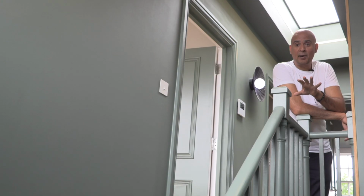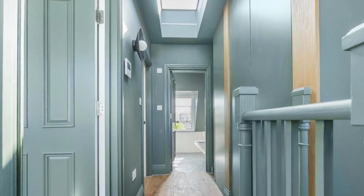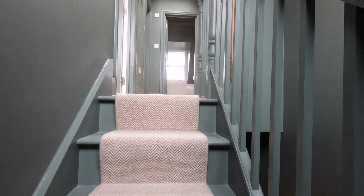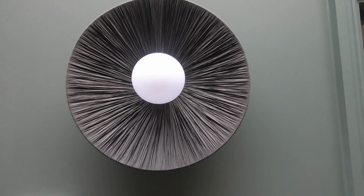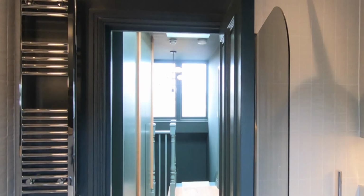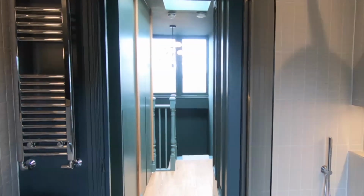My favorite space within the house has got to be this landing, and what we've got here is a multitude of things going on, but it just so seamlessly and smoothly flows that everything just looks like a super high-end bespoke hotel.